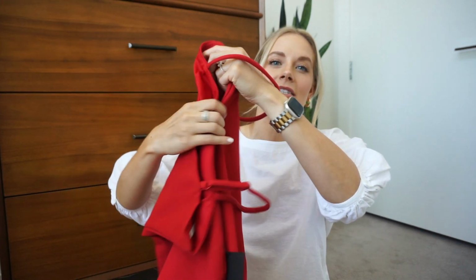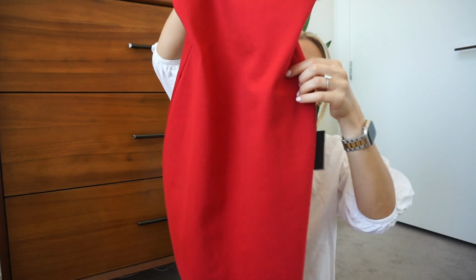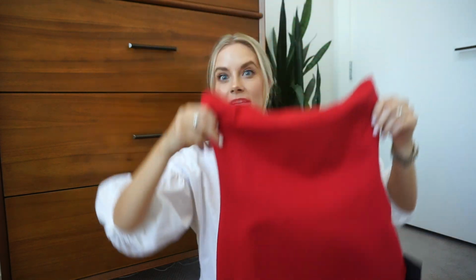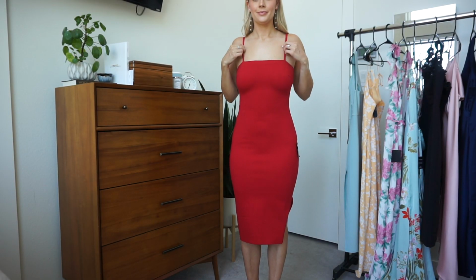I should start off by saying this is out of my comfort zone for dresses, because bodycons are not my jam typically, but this bodycon stood out to me because it's already got the shape to it. Do you see what I mean? And I was a little nervous because I was like, is that gonna fit me? I should have sized up.